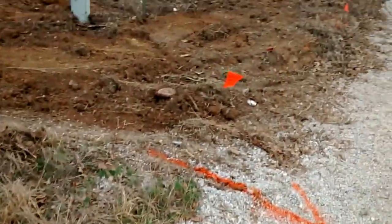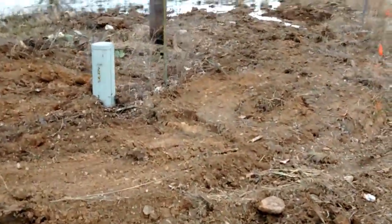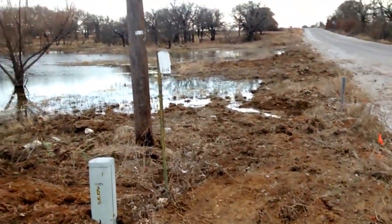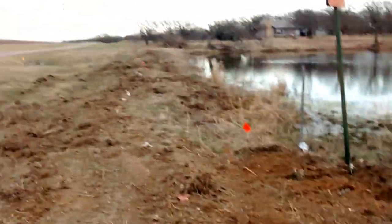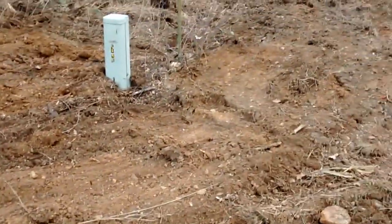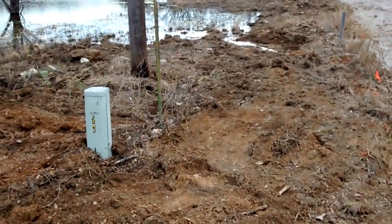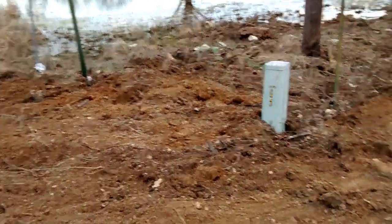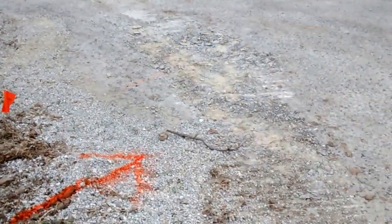And what I should have done was just not come down here at all, and I should have just had them do it by hand. Just left this section of the fence. So I could have got all of this area, and I could have sat right here on the dirt and reached down there at least a little ways. Would have been better than chewing up the road like that.